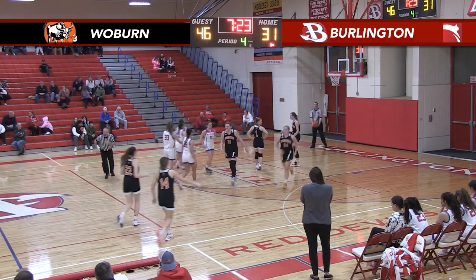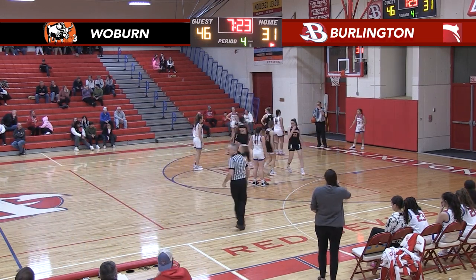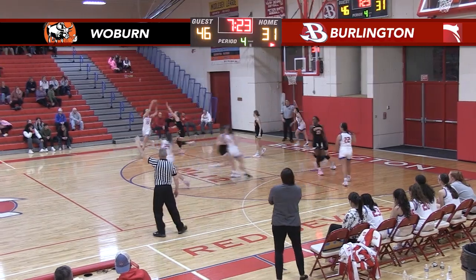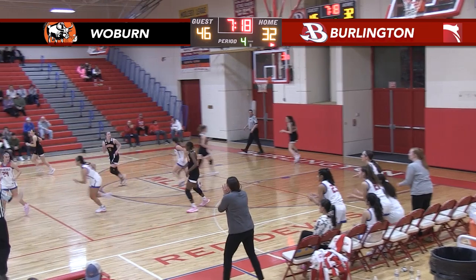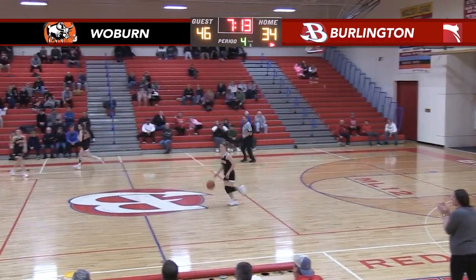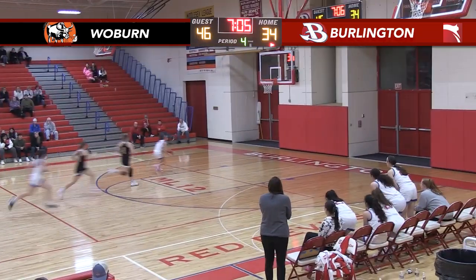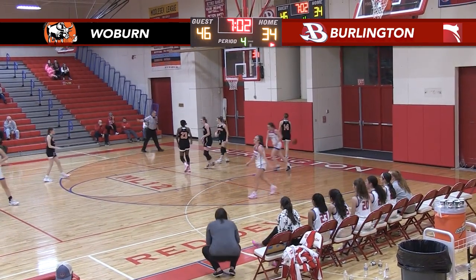Woburn foul number 24, Amber Hayden, her 2nd personal foul. So fresh legs out there for Woburn. Browns are trying to at least cut it to less than it is now. And that is Pavo. Scally will pop a 3 from the top of the key, and it goes. So now it's a 12-point game. Morrison to Surratt. Surratt back to Morrison. Scally's got the steal and the miss on the layup for Woburn ball.